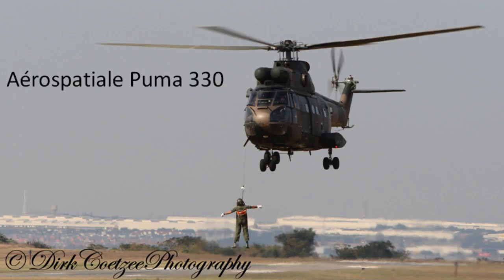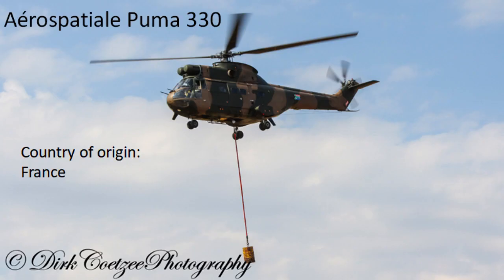Aérospatiale Puma 330 is a 4-bladed helicopter, a real workhorse. It can carry 20 passengers and different types of cargo. The SAAF operated a number of them. In 1991, 13 SAAF Puma helicopters rescued 225 people from the sinking MTS Oceano ship near the South African wild coast. In this picture, a soldier is winched down to tie a rope to a drum. The Puma 330 is flying away with its cargo, illustrating the capability of the helicopter.